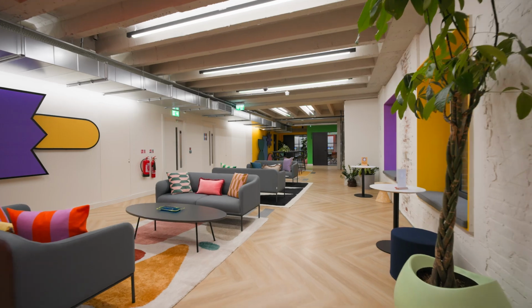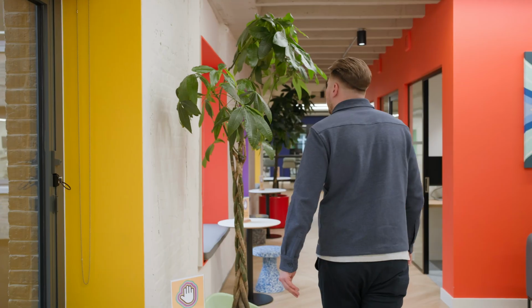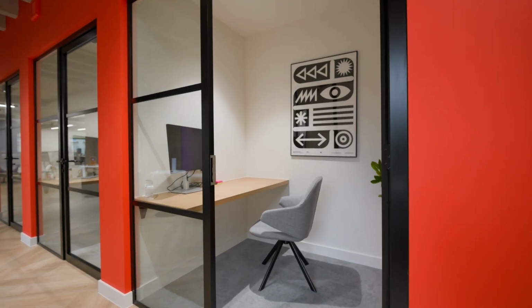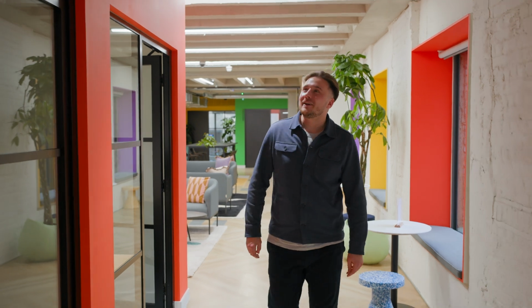I really love all the bright colours in this section of the office, and it feels like a cosy business lounge. Figma also have these stylish one-person booths which can be used for focus work and video calls. With such a large open plan office floor, adding these pods into the space adds balance into the working environment.